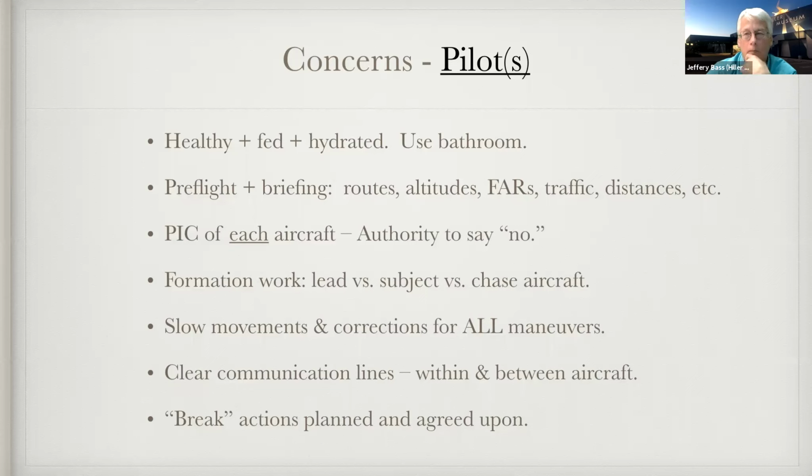And then for formation work, if you haven't done it before, it's easy to learn, but it does take practice. And obviously, as a photographer, you should never be piloting an aircraft and trying to take pictures in formation at the same time. Both require 100% attention, and so you need separate people doing those.